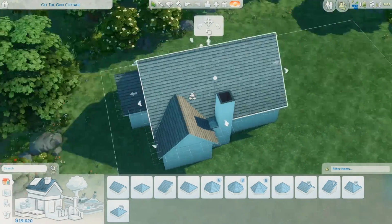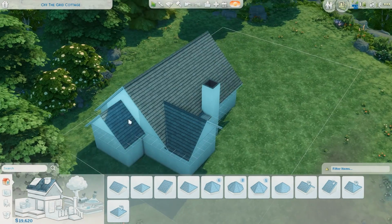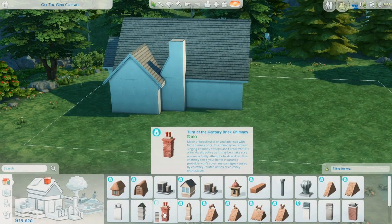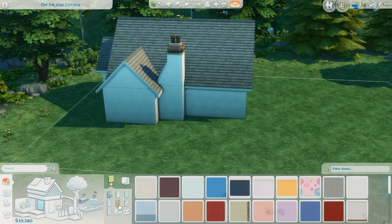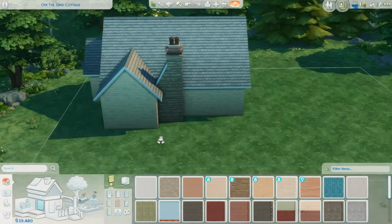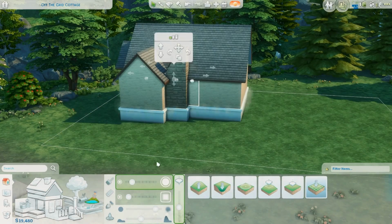So this time I've decided to make another cottage. And this time I used some items from Eco Lifestyle because I wanted to make an off-the-grid lot. And this house is actually a starter home as well, so the final price of it is about 23,000 simoleons. I think it's like 23,300 and something, I can't remember, but it's under 24,000, which is the starter amount for 3 Sims.